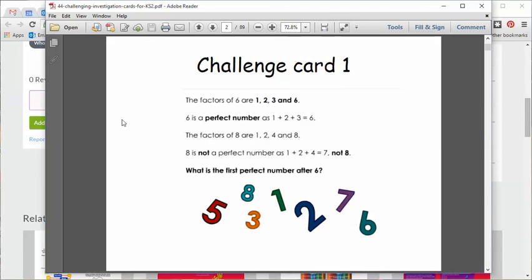So if we take the first one here, challenge card 1, the factors of 6 are 1, 2, 3, and 6. 6 is a perfect number. The factors of 8 are 1, 2, 4 and 8. What is the first perfect number after 8?